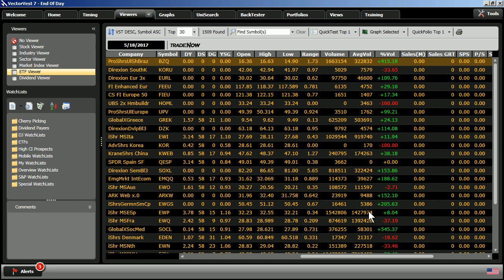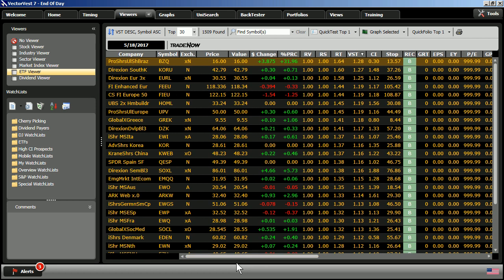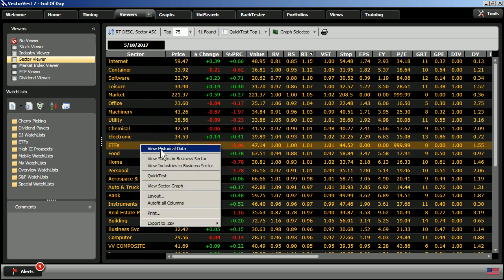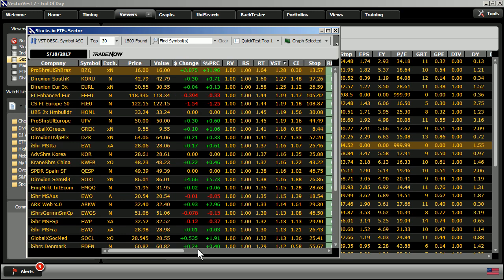So the ETF viewer has simply segregated all the ETFs into one viewer, but of course we've mixed both non-leveraged and leveraged, both regular and contra ETFs, all into the same viewer. The one thing they all have in common, however, is that they are in the ETF sector. So we can go to the sector viewer and find the ETF sector and right click on it and show all the stocks in the sector.